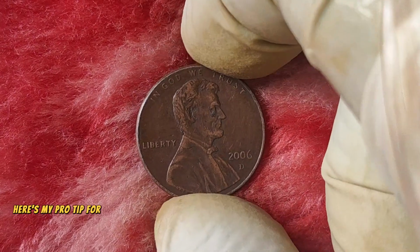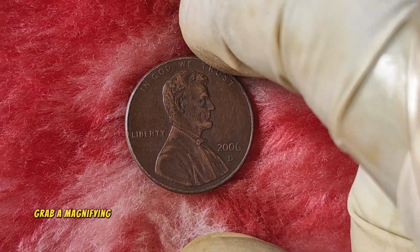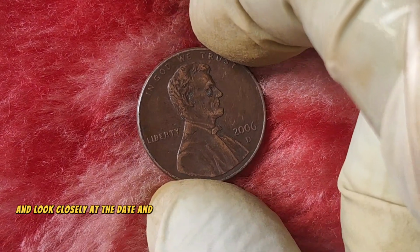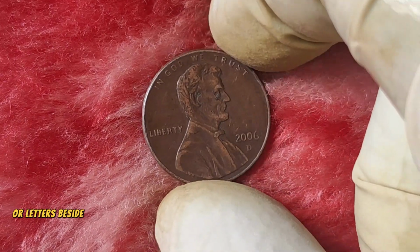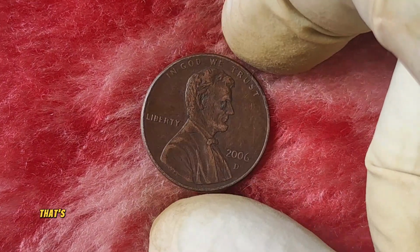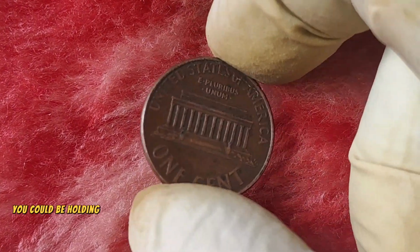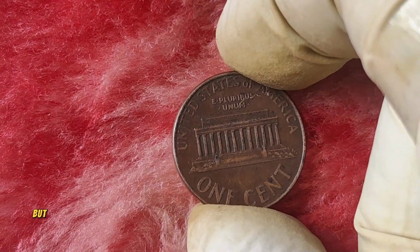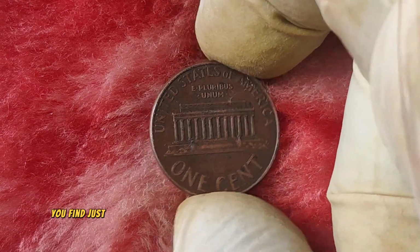Here's my pro tip for you. If you've got a 2060 penny, grab a magnifying glass and look closely at the date and the word Liberty. Does it look like a ghost image of the numbers or letters beside the original ones? That's your double die, and if you've got one of these in decent condition, you could be holding on to a small fortune. But, and this is important, don't start getting too attached to the pennies you find just yet.